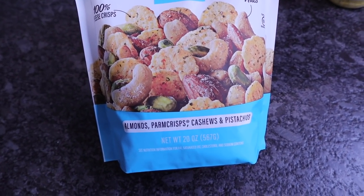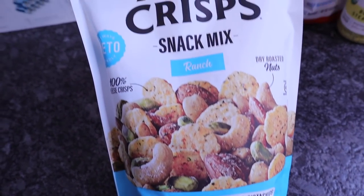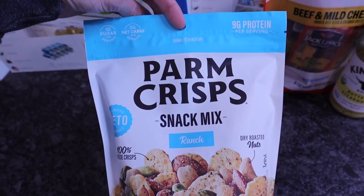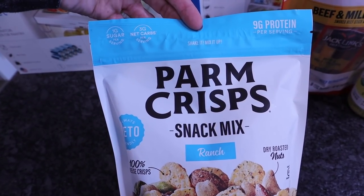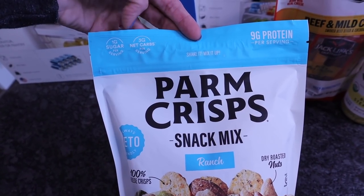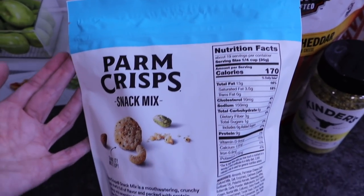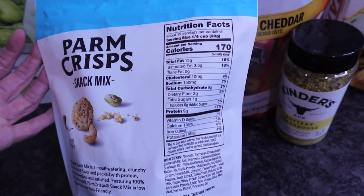There's going to be the Parm Crisps, almonds, cashews, and pistachios in here. 100% cheese crisps, dry roasted nuts, certified gluten-free, 9 grams of protein per serving, and it's going to have that resealable strip on here. 3 net carbs per serving, and it says shake and mix it before you open it up and eat it. 170 calories for 1/4 cup, and there are going to be 19 servings in here. If you do go by total carbs, it says there's 6.